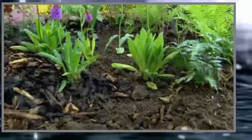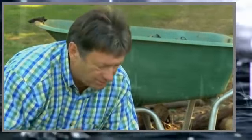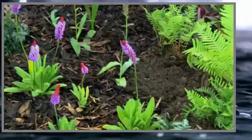I'm top dressing this with bark now, just to give it a better appearance, but also help stop the water evaporating from it. And it's important when you dress with bark to do it thick enough, a good inch, inch and a half, but to be a bit careful about how you put it around the plants, with just a bit of delicacy, otherwise they get swamped.